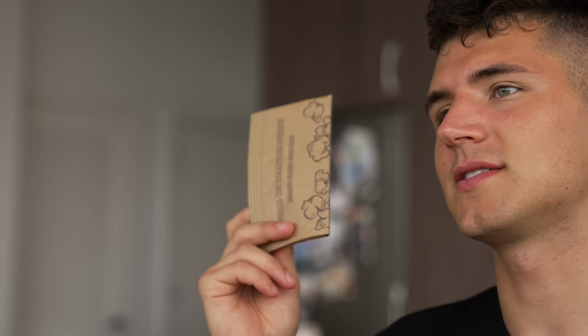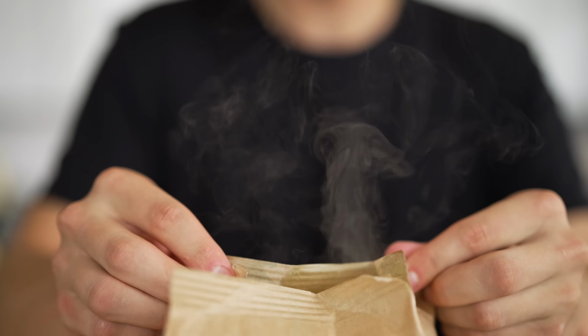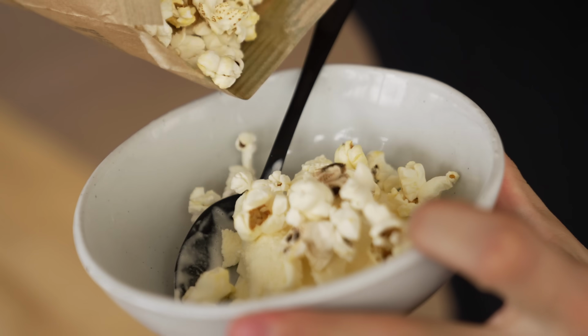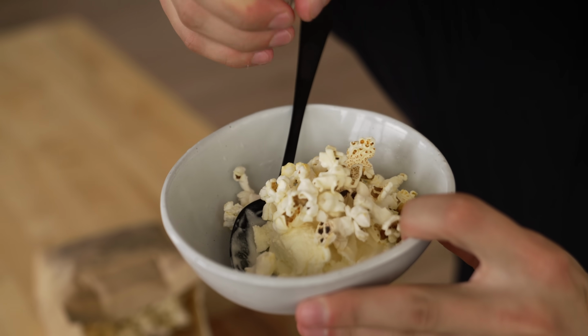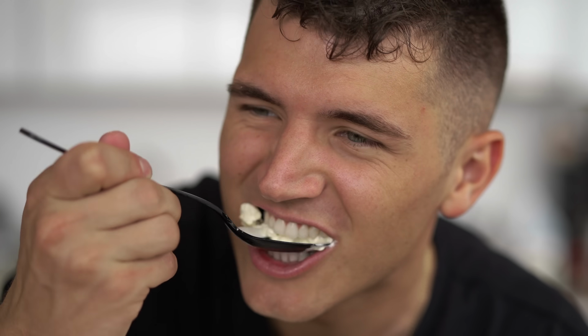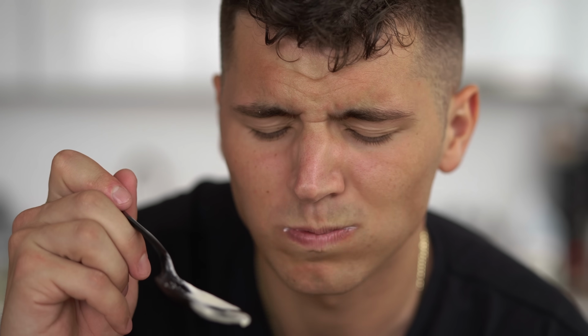Next flavor up, and it doesn't sound so bad, popcorn. Buttered popcorn, to be precise. But first, I gotta pop this. There is nothing like a fresh steamed bag of popcorn. But the real question for us today is, how does it pair with ice cream? First, onto my ice cream, I'll add a few bits of popcorn and then some butter extract for that extra buttery flavor. I do want to first mix this one around to get it well combined.